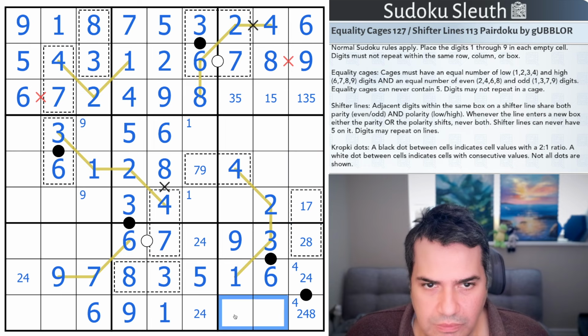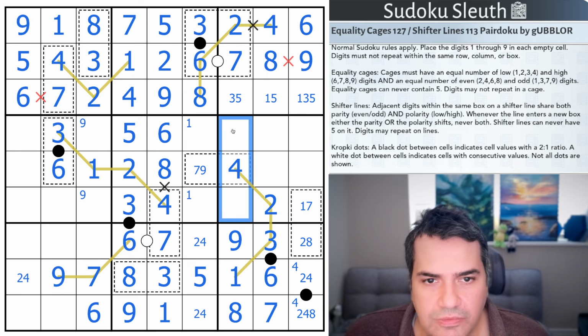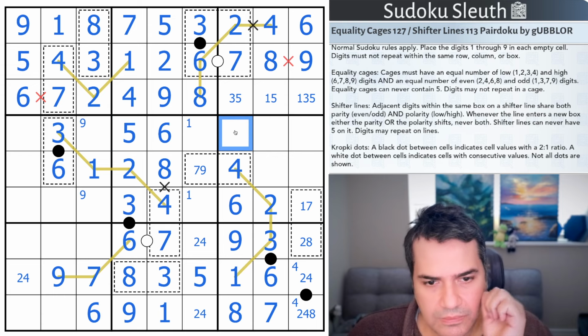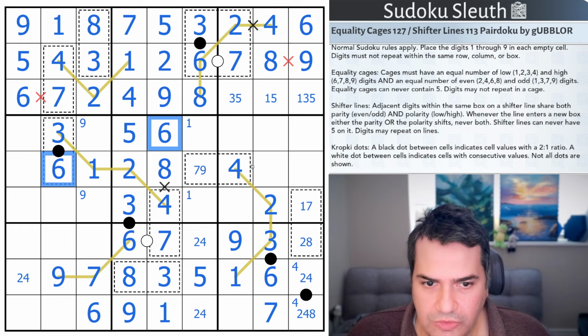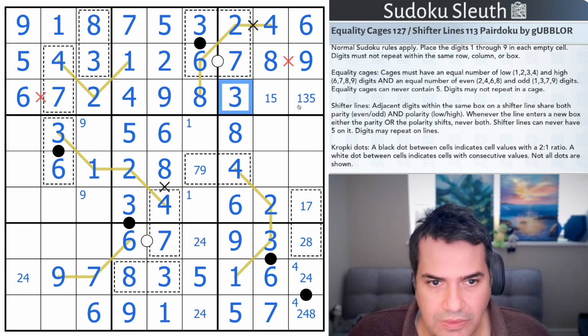2, 4, 8 triple. This is 7, 8. We have another 3, 5, and a 6, which we can place. And therefore, this is not. Broken something. Oh, yeah, I've broken the fact that this is not an 8. And, I mean, the 6 is still correct, yeah. That's a 6. That's an 8. This is 5. Thank you. 3, 1, 5 pair now.